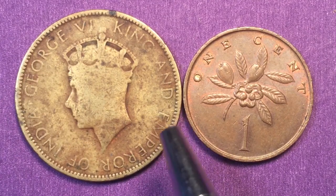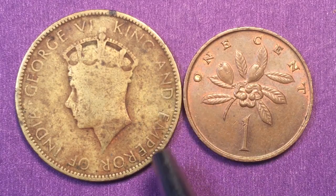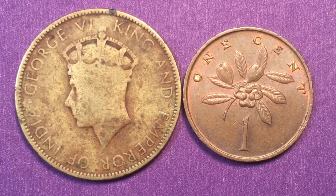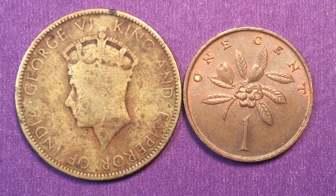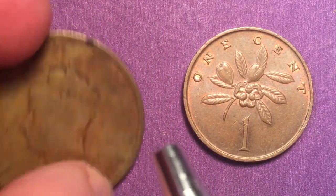So we know it was 1948 or before. We know that this was not a British coin, so it was one of the colonies or one of the dependencies or one of the foreign territories. And just by looking at it, we know that it is probably a nickel brass, because look at how the color on this changes. George VI is facing to the left, and this coin was only made in 1 year. And let's flip it over and see what it is.